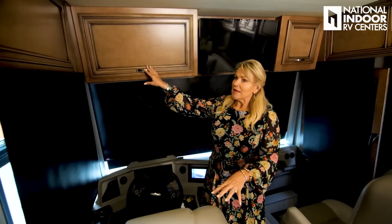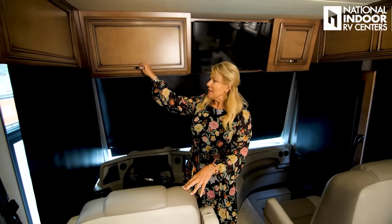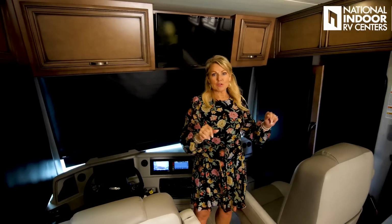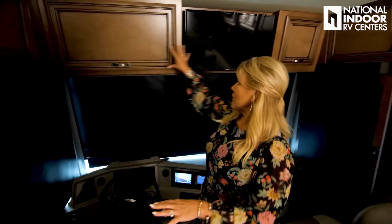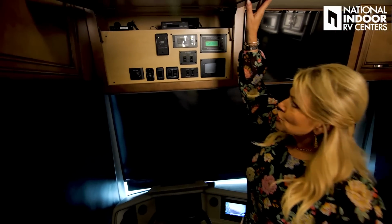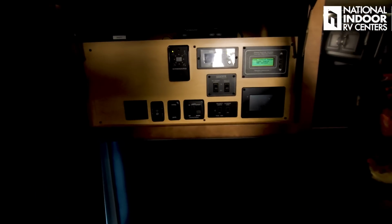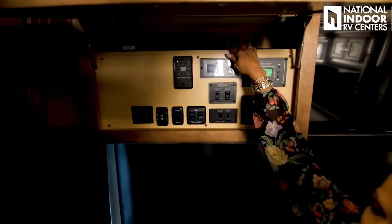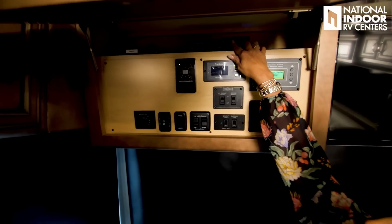But as we come in to the Kountry Star, just notice how beautiful it is. These are the Newport glazed maple cabinets, and I just think they're lovely with this Roca interior. Can't wait to show you this whole coach. But let's go ahead and just start with what we've got up here. So this is the control panel of the coach, basically. We've got our Winegard Traveler, and that's for satellite with high def.